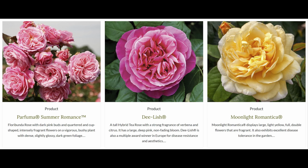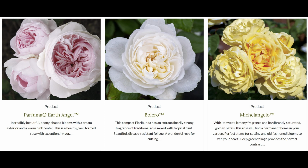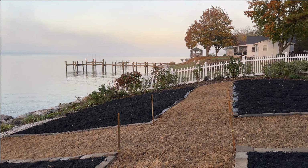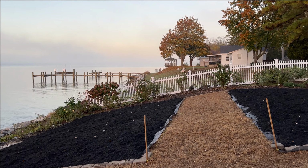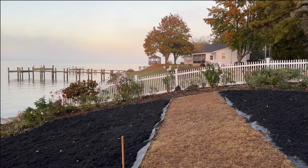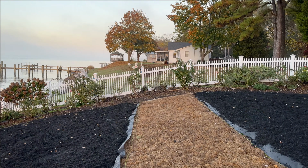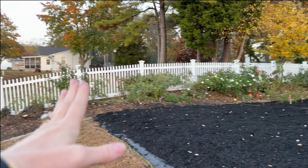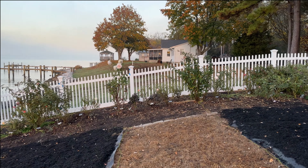So the Scentables line, I'm going to put a link up at the top of the screen. It's Star Roses, highly petaled, highly scented roses. So if you're not familiar with that line, it's going to be Earth Angel, Sweet Mademoiselle, Michelangelo, Top Cream, Bolero, Raspberry Cupcake. I think it's called Orchid Romance. I mean, there's so many roses. So I'm going to pop a link up here at the top of the screen for you to check it out. But this entire area, all the way to the fence now, will be just a swath of color. It's going to be so pretty. It's going to warm my heart.